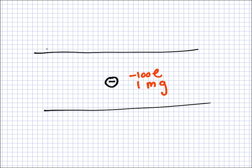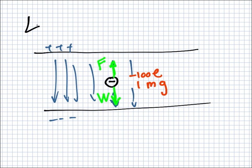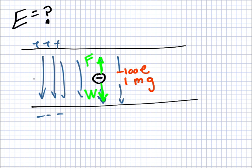Now, this plate here is positive, and this plate here is negative. So you have a field here. And what happens is this gets pulled up with a force. And this balances this force. What's this force? The weight. So they're balanced. Okay? And my question for you is, what's the E? What does minus 100 e mean? That's its charge. Electron. Give it a try.